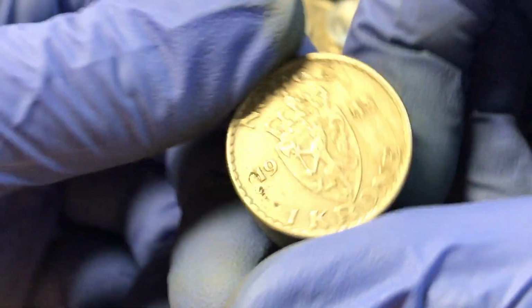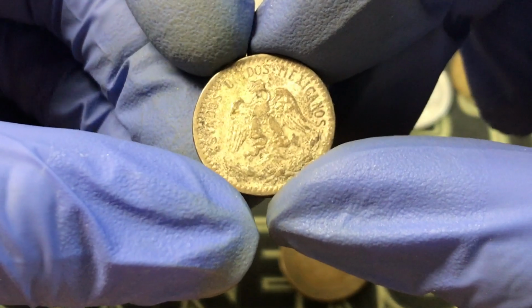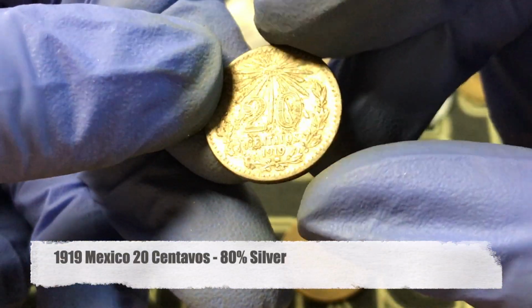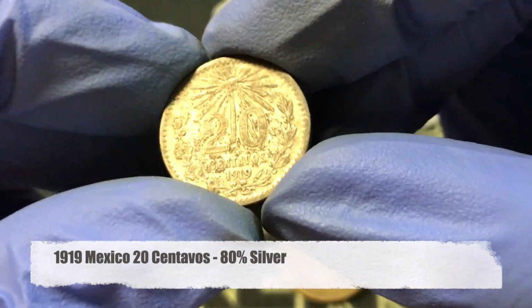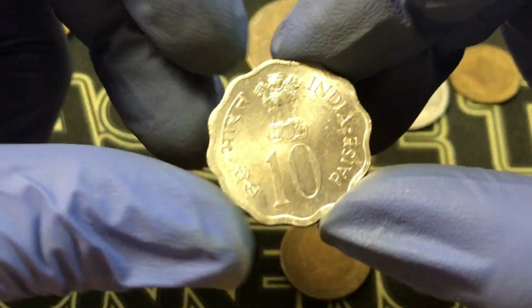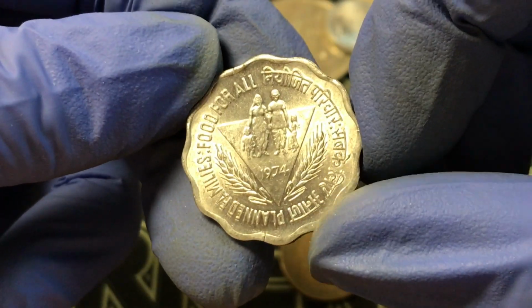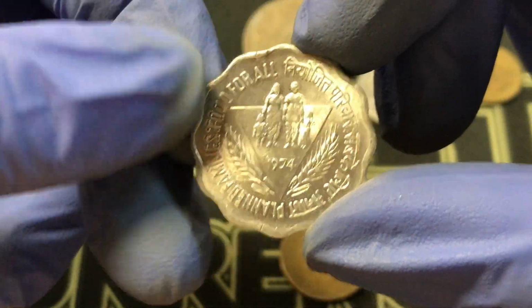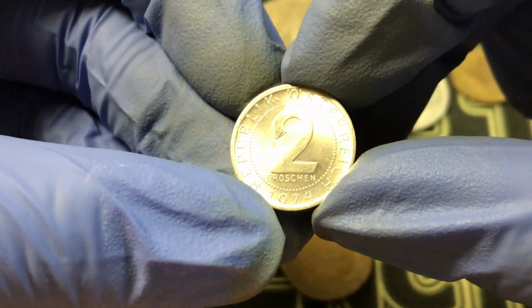1953 1 krone with a little bit of lamination or something. And then after that we have this Mexican silver coin, 20 centavos, 1919, really cool. I saw it earlier, wasn't sure how old it was, but it looked silver, so I figured I'd look at it a little later into the hunt. Here's a 10 paisa, more modern, from 1974. Food for All FAO commemorative coin, and then we have this 2 Groschen 1974 from Austria.